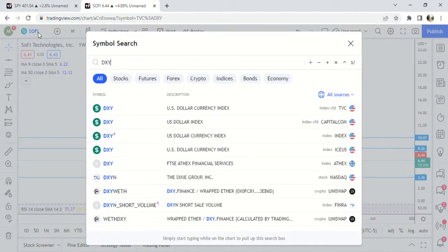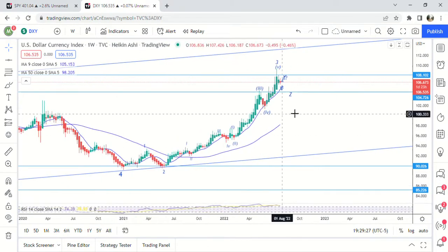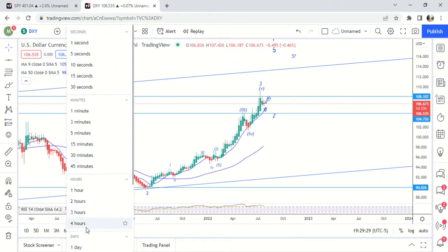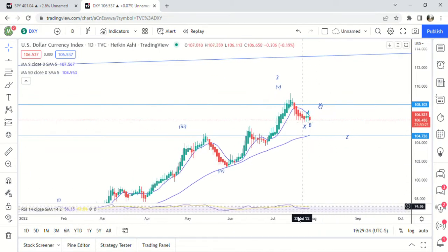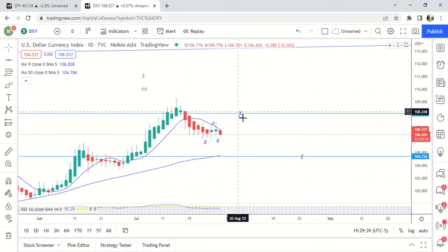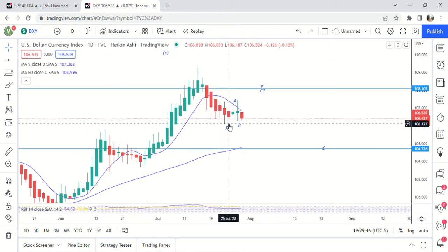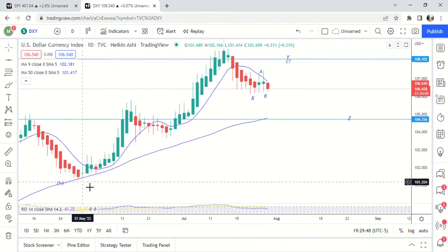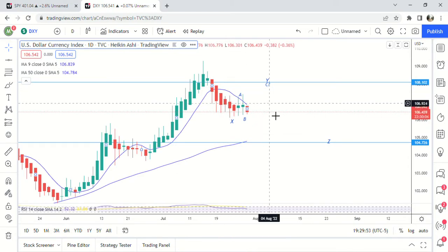Let's go over the dollar now. The dollar is trying to come down. It's a little bit stronger than it was earlier, but I still see this as an ABC move down to about 104 for a fourth wave, because it had already broken the 0.38 fib on this move right here. So we had 1, 2, 3, 4, 5, and then we're doing the ABC down.